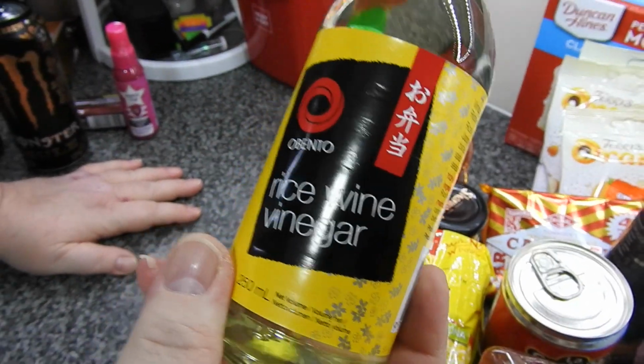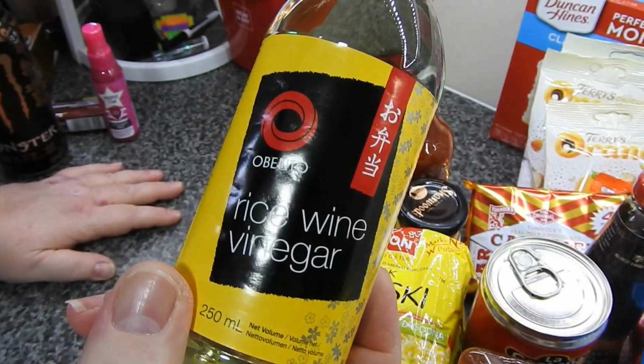Rice wine vinegar. That's the Abenta brand again. Same as the frying powder.